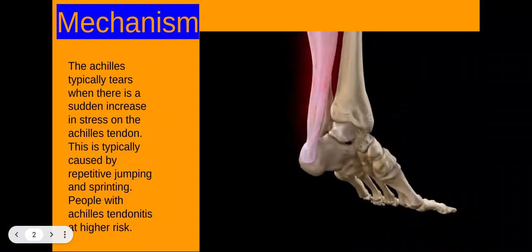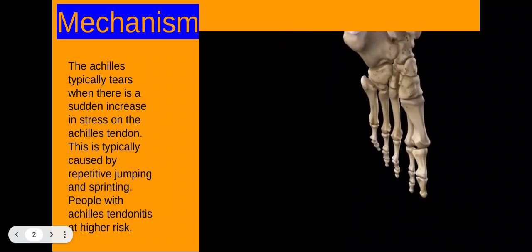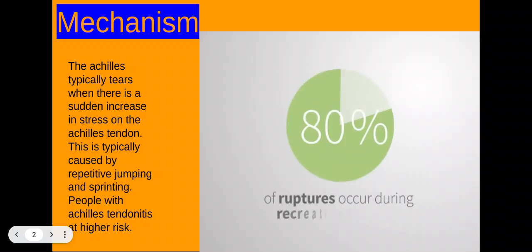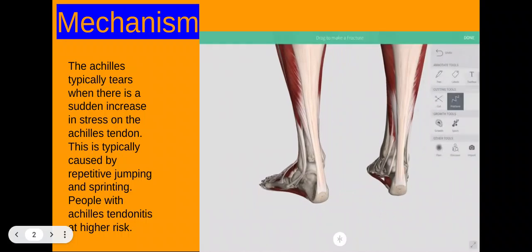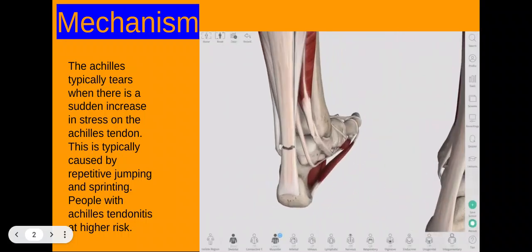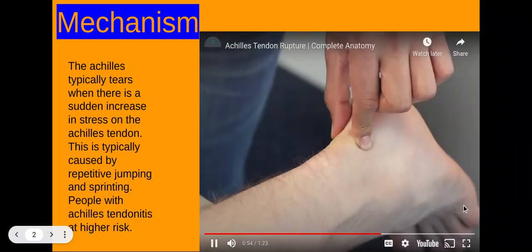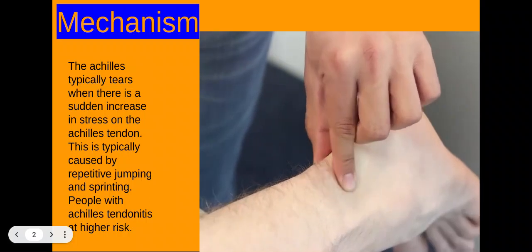Sudden acceleration, deceleration, forced twisting or jerking of the foot, and sometimes overuse of the tendon can cause the Achilles tendon to rupture. 80% of ruptures occur during recreational sports. The tendon can be partially torn or completely ruptured, resulting in a snap sound. When a rupture occurs, a common presenting complaint will be weakness with push-off. A doctor can often feel the gap in the Achilles tendon by running their finger along the patient's ankle.